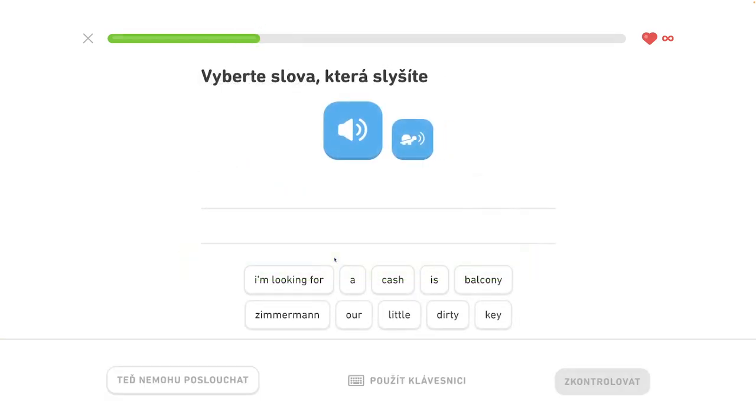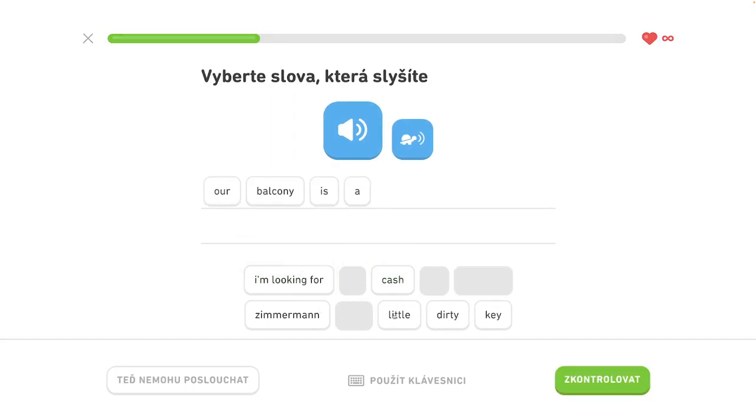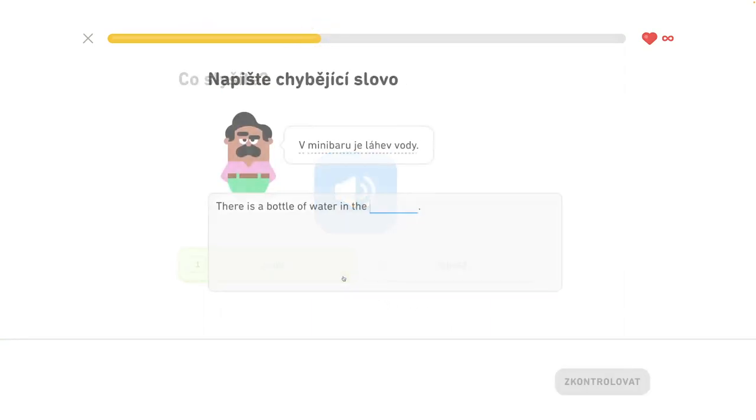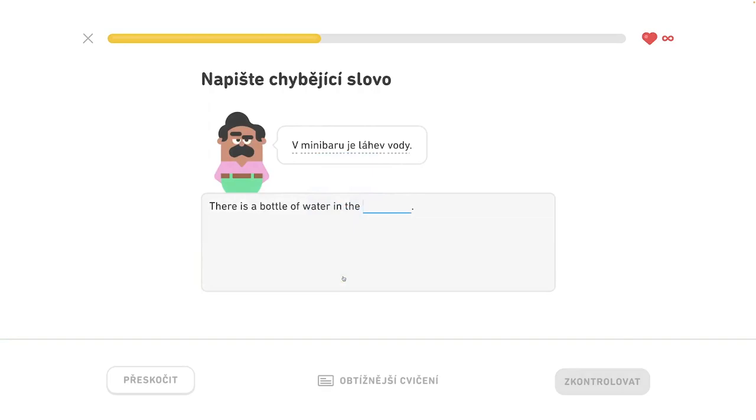Our balcony is a little dirty. Náš balkón je trochu špinavý. Guess. Hádať. V minibare je fľaša vody.